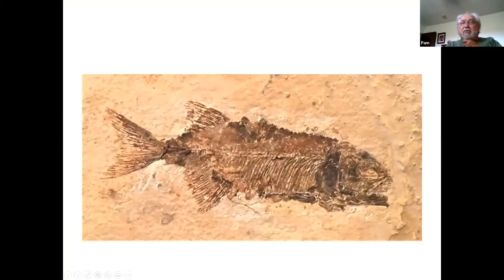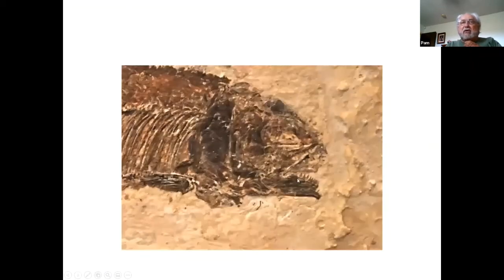This one here is only about 3 inches long. This is another Ferryotis. Unfortunately, when they're small like that, they're really hard to keep together. But look at the teeth on this guy. For being just a little fella, he has some pretty vicious teeth, kind of like a piranha.